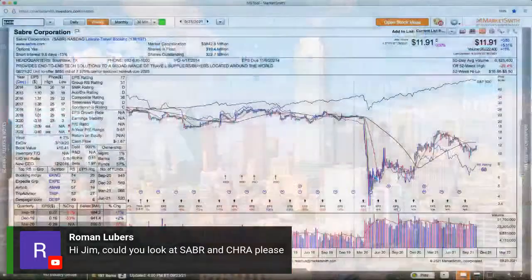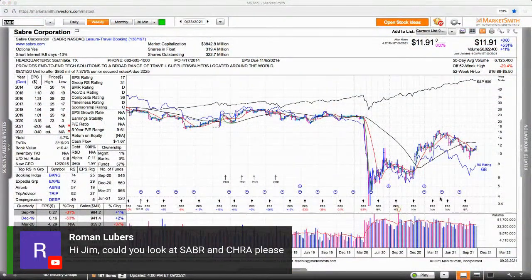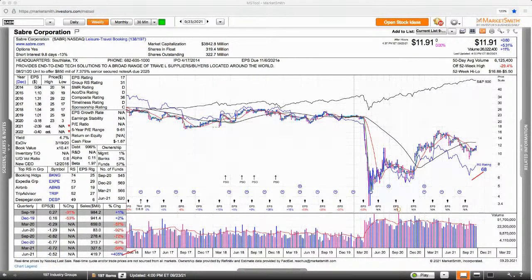SABR. Let's take a look at that. Sabre, and that's in South Lake, so it's pretty close to here, actually. Pretty close. Let's look at this one. Well, I like the action on the fact that the relative strength is increasing. I like the fact that the sales are increasing. That's also very good. So I can show you what I'm talking about here.